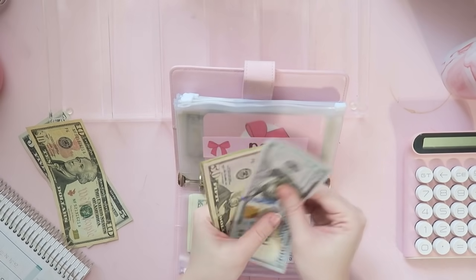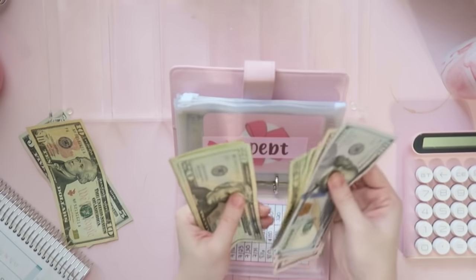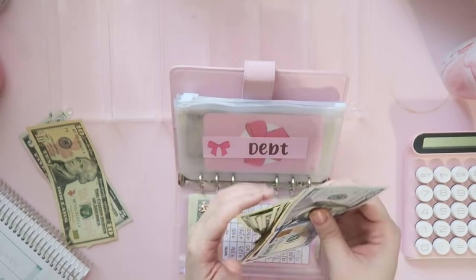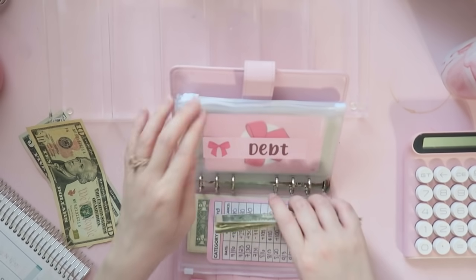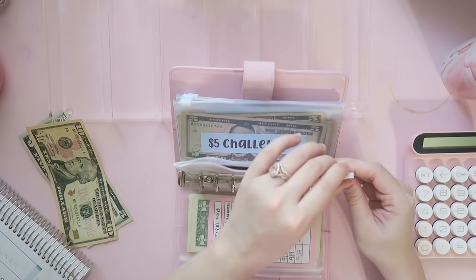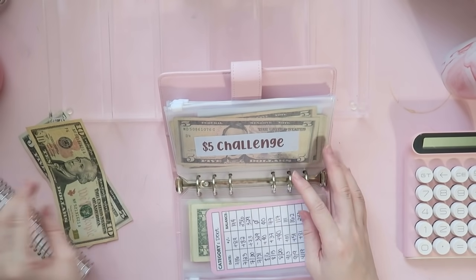Then we have 1, 52, 20, 40, 60, 80, 90, 1, 2, 3, 4, 5. So we have $295, almost $300. And then we're gonna do our savings challenge.